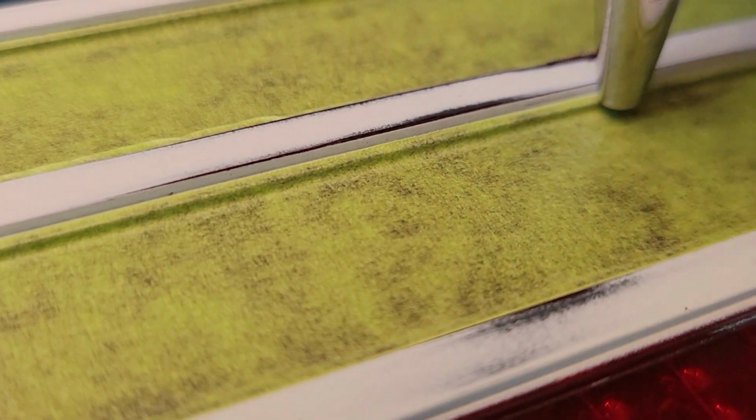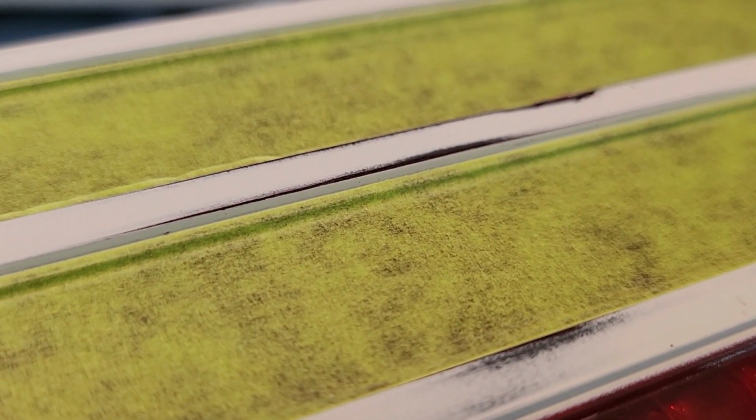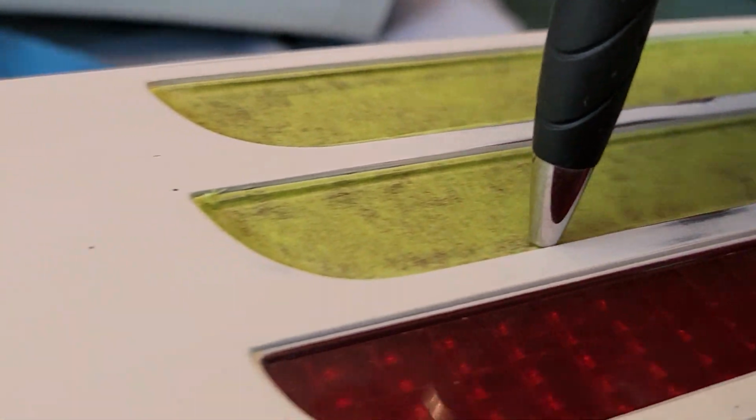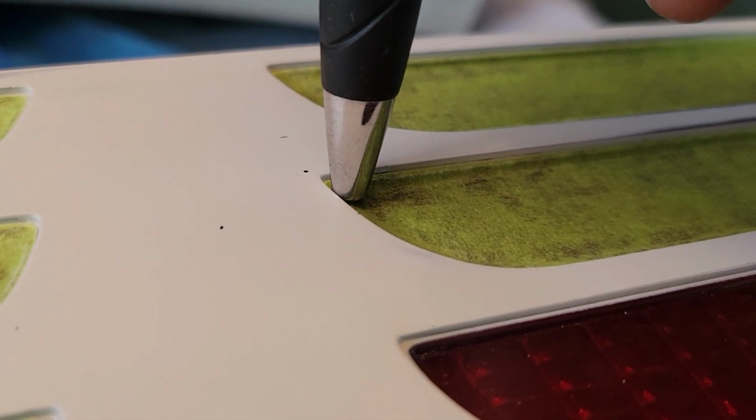And then I just go around with my handy little pen, just like that.